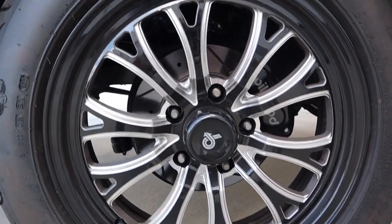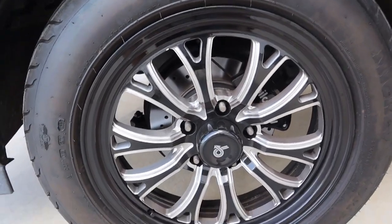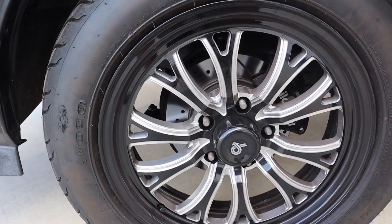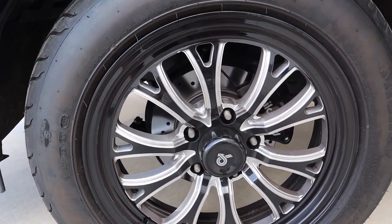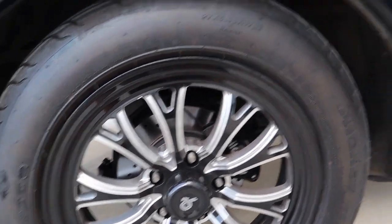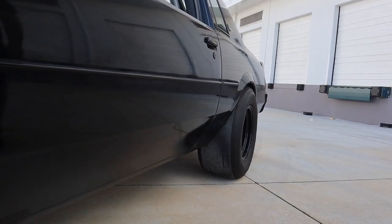Okay, so this is some of the difference that this car has. Wilwood upgraded brakes. What wheels are these? Those are just like the Jegs Sportsman's. These are 17x4s, and 15x10 in the rear. Huge tires in the back there. Those tires grip pretty good, huh? Yeah, the tires are great.